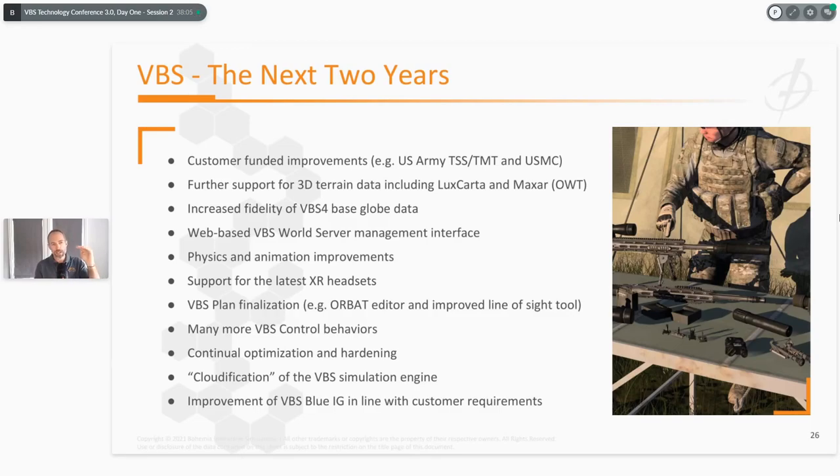So I've tried here to give you a good idea of what you will see in the next 2 years. This is not an all-inclusive list, but it will give you a flavor of what we're working on. So I've already spoken about customer-funded improvements. UK, US Army, US Marine Corps, and many more are funding these types of improvements.